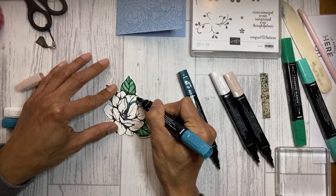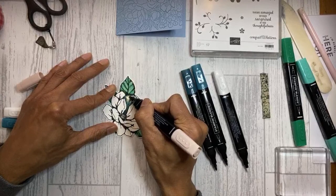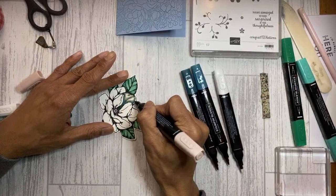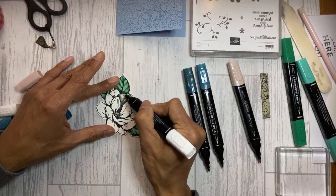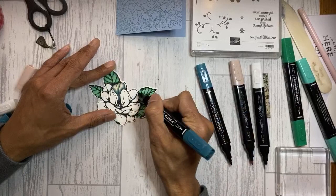This is the light one. Again, just going in next to the dark. And then ivory, going in the edges where that's been gone, and on top. And then your lifter. So I'm just going to go over again to blend that in. So that's pretty much what most of this flower would look like.